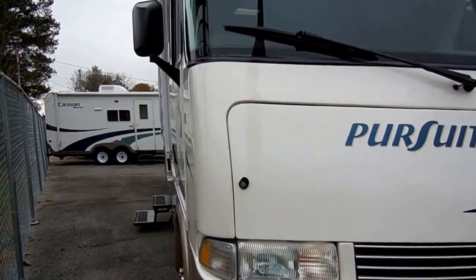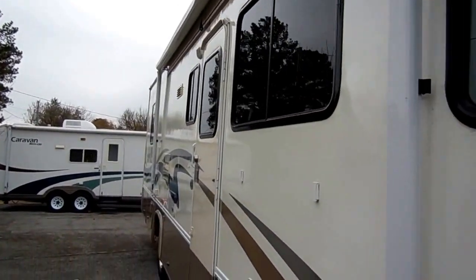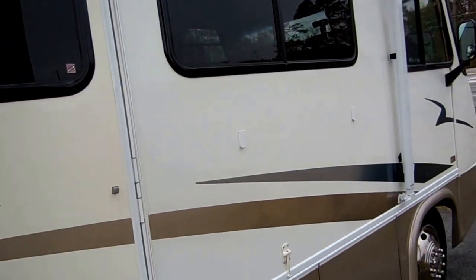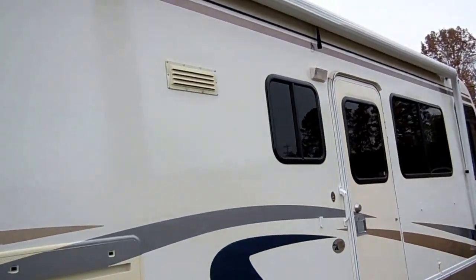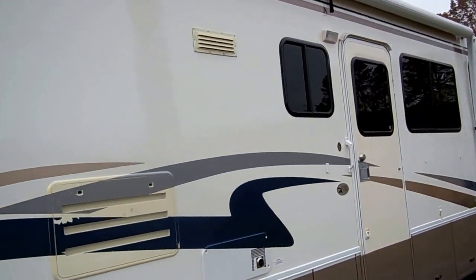It's got the L29 454 cubic inch Vortec V8, 290 horsepower, 410 pound-feet of torque. Folks, this is just an excellent condition, full heated basement. It's got the Lumigar patio awning. It does have the Bigfoot hydraulic leveling jacks.